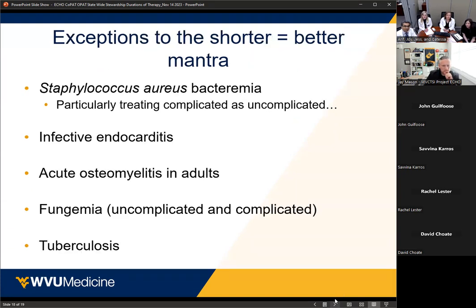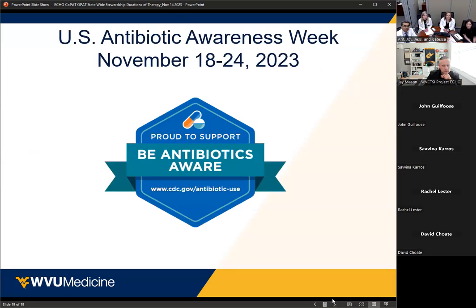Going ahead, we'll just skip over these. There are exceptions to the shorter is better rule. There are certain things that have not been looked at for shorter therapies. They're listed on this slide here. IV is a very gray area, and we always need to take our patient into consideration. But these are just some things that haven't been studied for short duration of therapy, quote unquote. Going to the next slide, just one thing to keep in mind with durations is Antibiotic Awareness Week starting later this week. So think about that when you're prescribing antibiotics and picking duration.